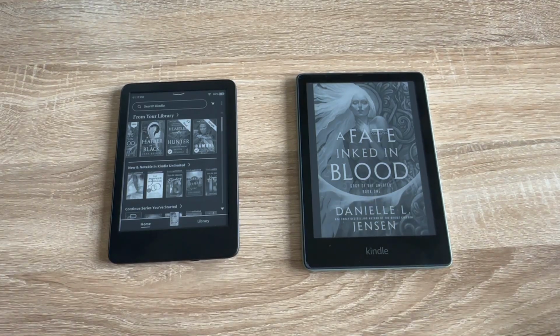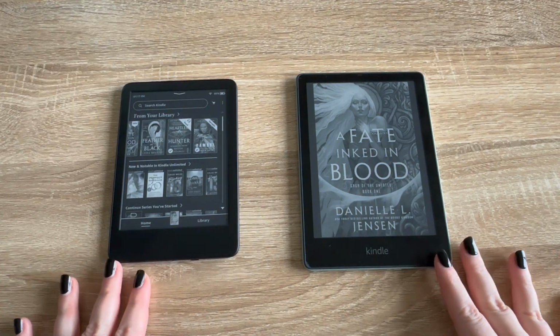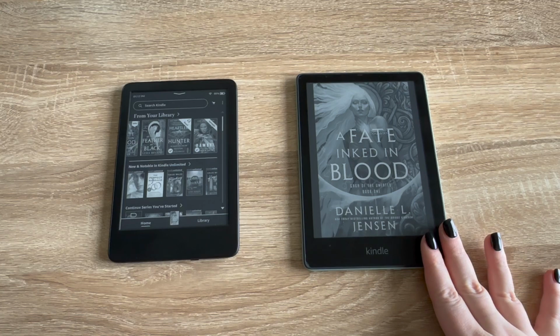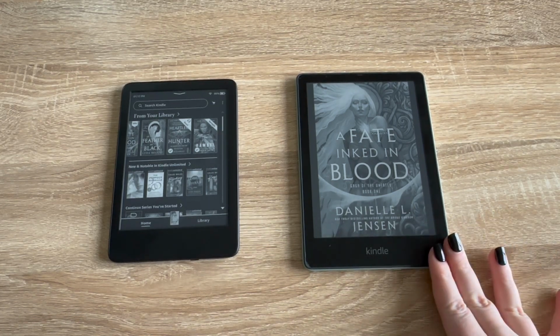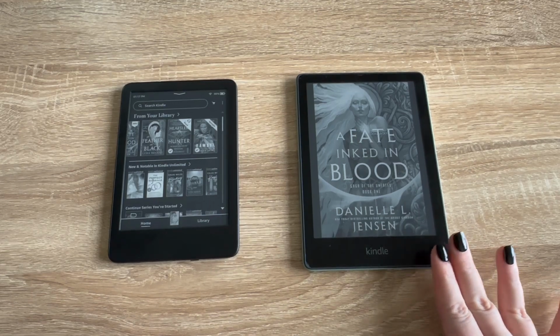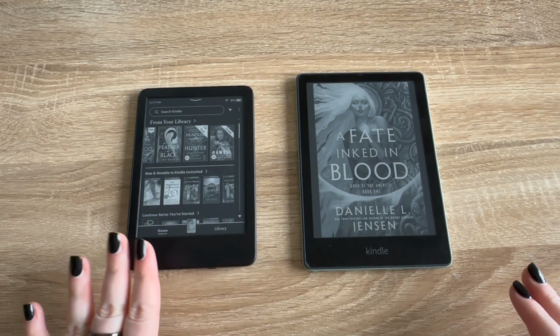So with all that being said, I think it really just comes down to how much do you want to spend and which features do you want? Do you want to spend a little bit more money and have automatic brightness, warmth, and all the extra features that the Paperwhite has with a little bit of a bigger screen? Or do you just want the benefits of a Kindle reading experience?